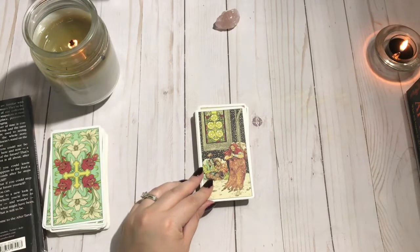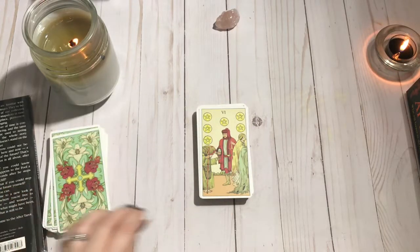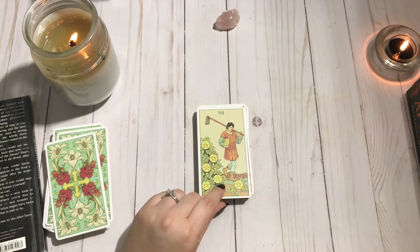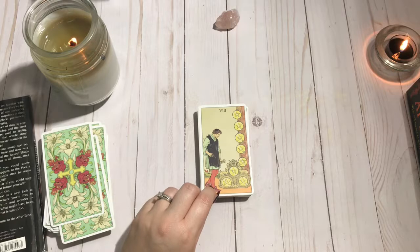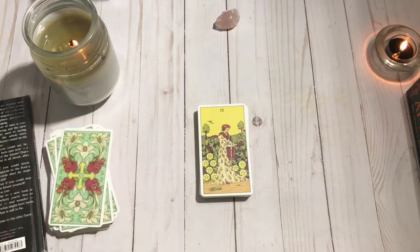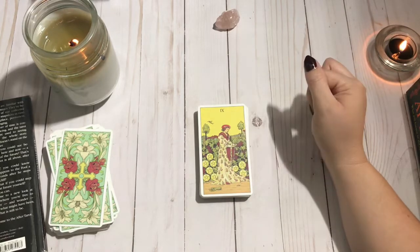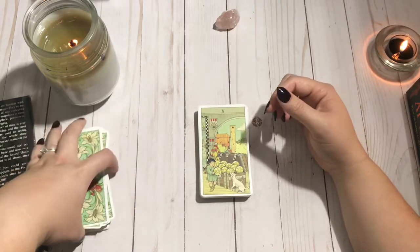Five. Six. Seven of Pentacles. Eight. Nine of Pentacles. Yeah, a glove. She's taken off her glove. And she's getting in there. And we have our 10 of Pentacles.